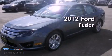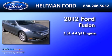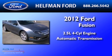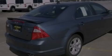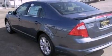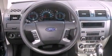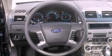This is a brand new 2012 Ford Fusion. It has a 2.5-liter four-cylinder engine and an automatic transmission. Its top features include a double wishbone independent front suspension, a low tire pressure indicator, 100% commercial-free Sirius satellite radio, aluminum wheels, and traction control and stability control systems.